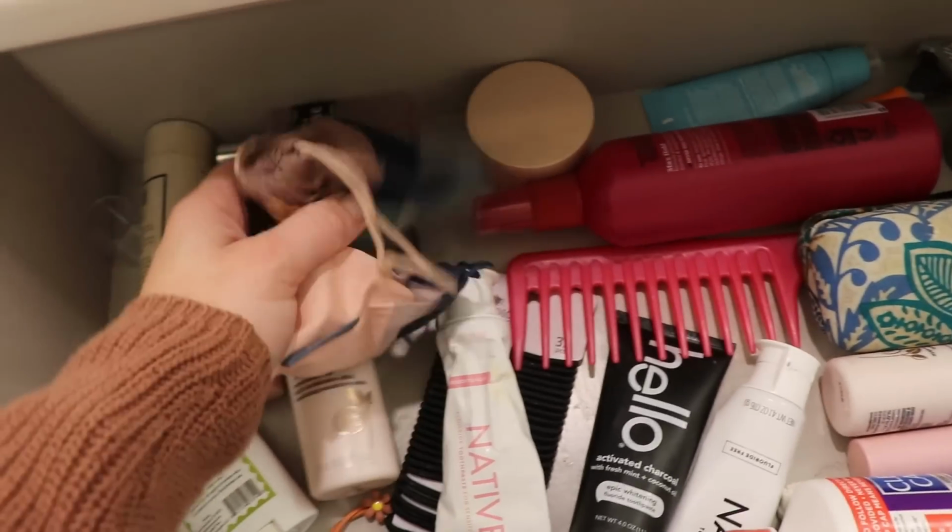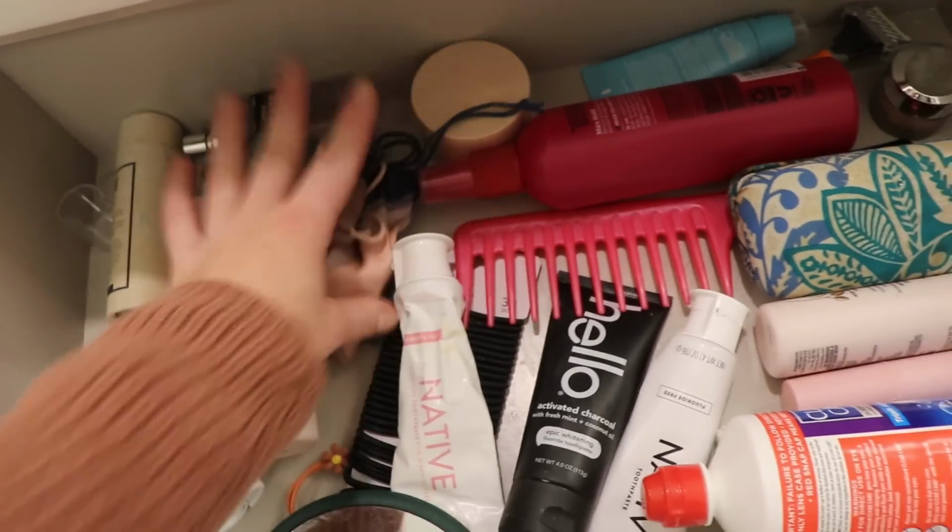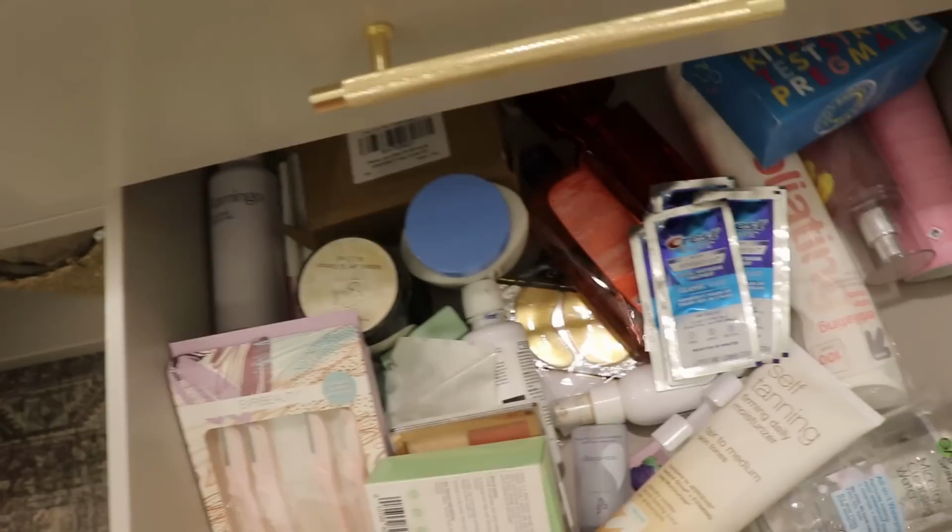Okay, there's a lot of TMI in here, but I have 2 Diva cups. I only use the one, so I need to throw out, I guess. What else would you do with it? The one that's not the size I use.